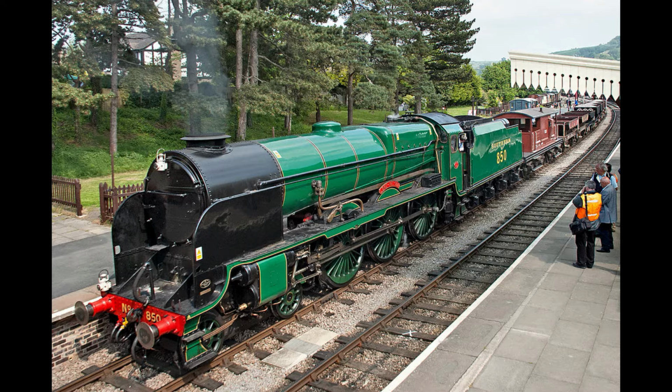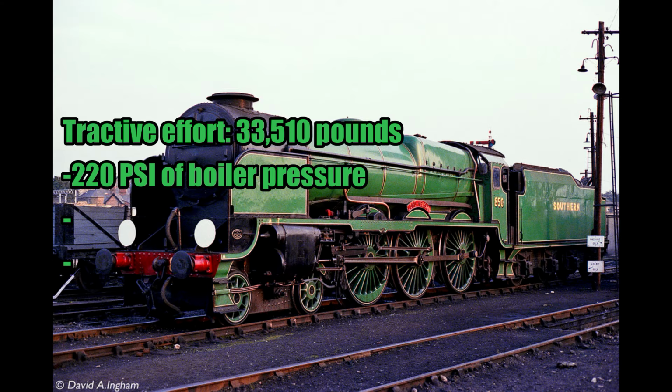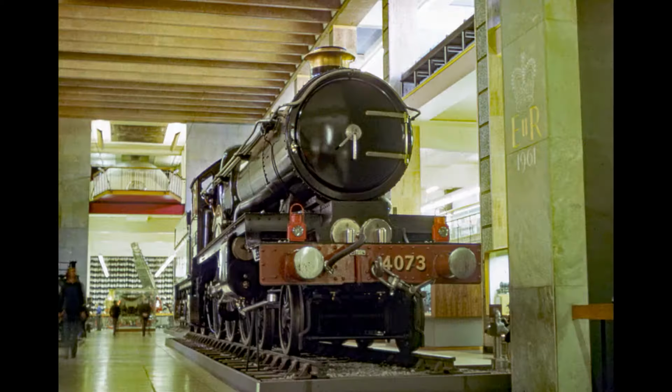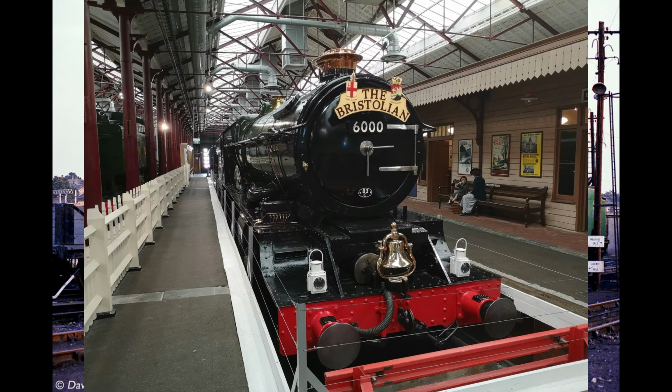They were fairly powerful too, usually boasting a tractive effort of 33,510 pounds. This was generated by a boiler pressure of 220 psi, a foursome of 16.5 by 26 inch cylinders, and 79 inch driving wheels. But keep this variable in mind for later. In fact, remember the Great Western Castles, which were also four-cylinder 10-wheelers? The Lord Nelsons were made to be more powerful than those, trying to beat the GWR to represent the United Kingdom during the 1927 Fair of the Iron Horse, which celebrates the centenary of the Baltimore and Ohio Railroad in the United States. And then the GWR's 6000s, aka the Kings, entered the chat.